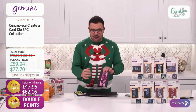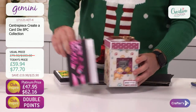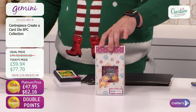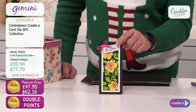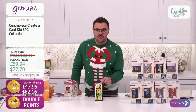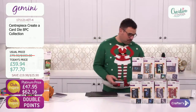We have Andrew's Centrepiece Creator Card. We also have Debbie's box from launch day, those inner panels in there. Or we have Michelle's box from Creative Cravings. You have got a minute to vote, 1 minute to vote, so get those votes in. You've got 30 seconds to vote.